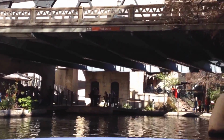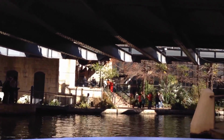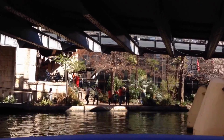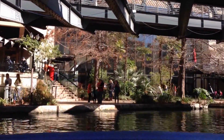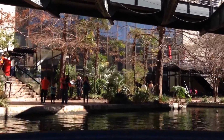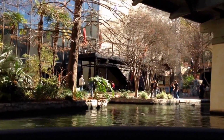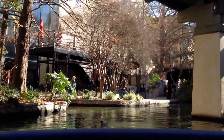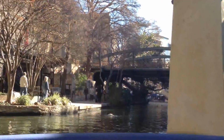Straight ahead is the Hyatt Regency Hotel, 16 stories tall. On the other side of that is the Alamo. The Hyatt limited itself to 16 stories when they found out that if it was taller than that, it would cast a shadow on the Alamo at sunset. The shortcut to the Alamo is on the left. It's through those brown colored doors that say the Shops of Paseo del Alamo.